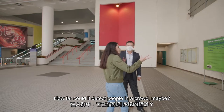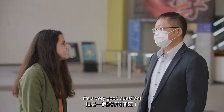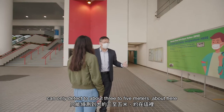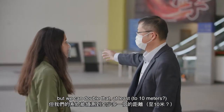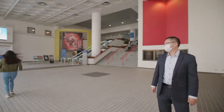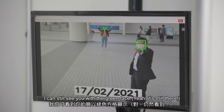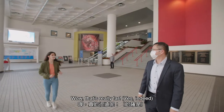How far could it detect people in a crowd, maybe? It's a very good question. Most systems on the market can only detect to about 3 to 5 meters, about here. But we can double that, at least. So, yes, you can go over there. Yeah, I'll give it a try. Well, that is about 12 meters, and I can still see you. Yeah, it's still there. Green face. Wow, that's really far.